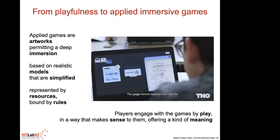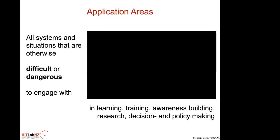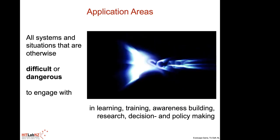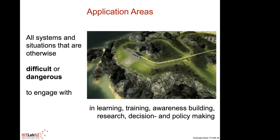This is an example of a PhD student's work, from a PhD student at the Delft University of Technology, where she developed a digital game that simulates a tsunami on that island that you see.